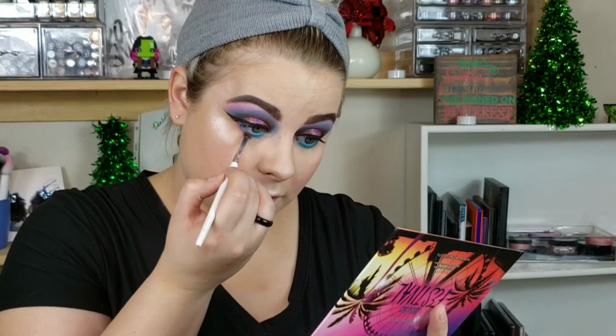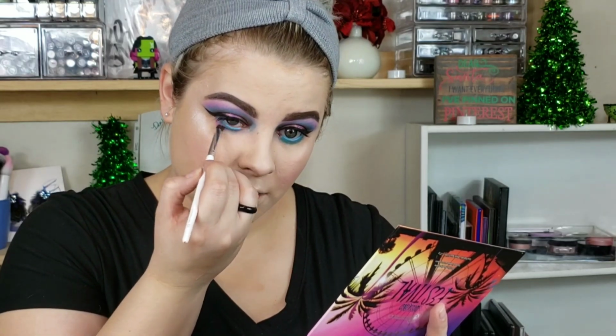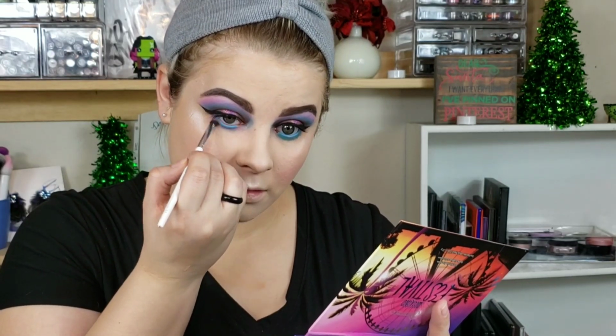Okay, so now I'm going to take this brush, which is just an e.l.f. crease brush. This is one of their dollar brushes, and I'm going to go in with Electric. And I'm just going to run that over the top of Palooza.